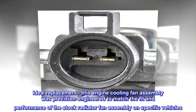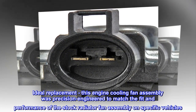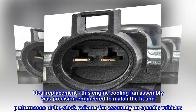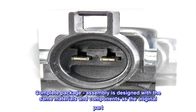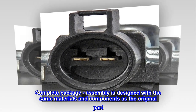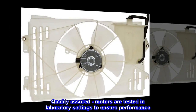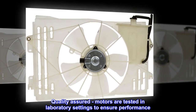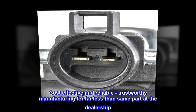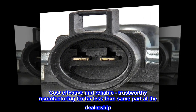Ideal replacement. This engine cooling fan assembly was precision engineered to match the fit and performance of the stock radiator fan assembly on specific vehicles. Complete package. Assembly is designed with the same materials and components as the original part. Quality assured. Motors are tested in laboratory settings to ensure performance. Cost-effective and reliable, trustworthy manufacturing for far less than the same part at the dealership.